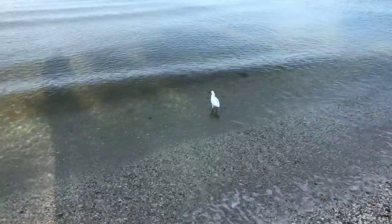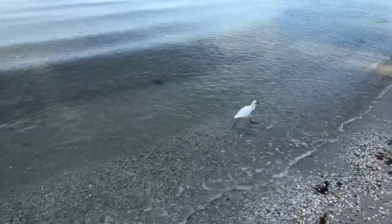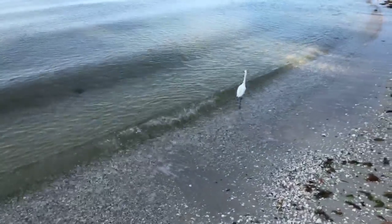Well, yesterday morning we got a really good look at one of these guys fishing. Catching his breakfast or her breakfast.